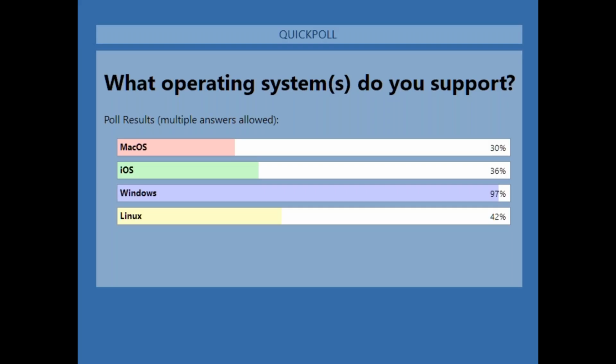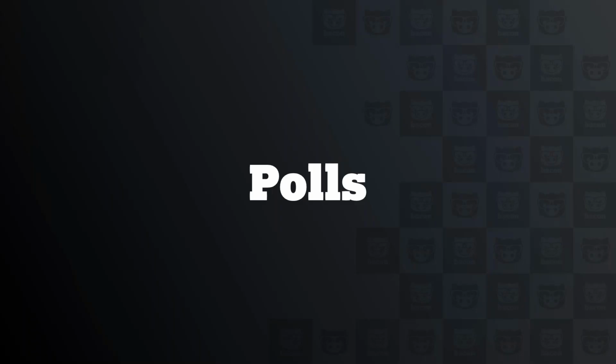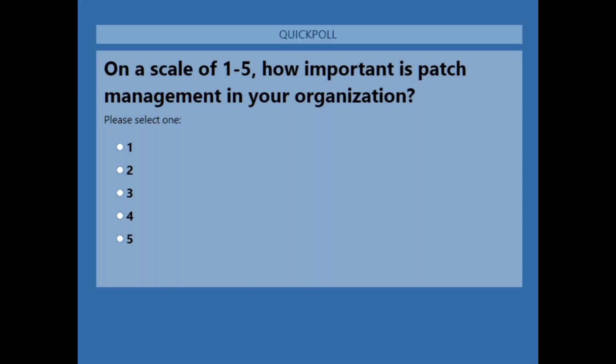All right. So as you can see, Windows is usually sort of the dominant player there, but a pretty good mix of other stuff. So we'll be talking about those operating systems as well. And then let's do the second poll. On a scale of 1 to 5, how important is patch management in your organization?